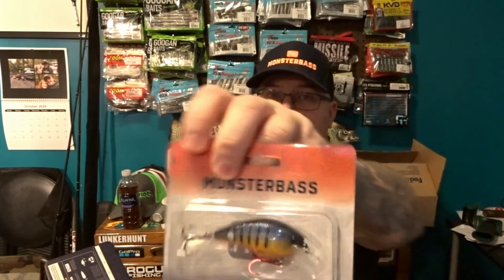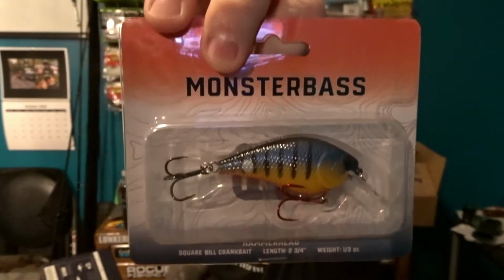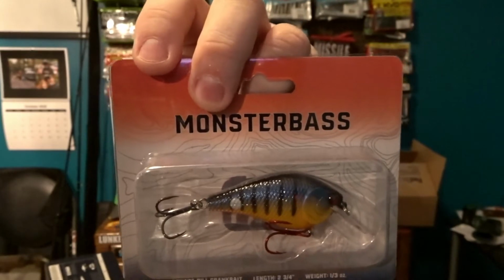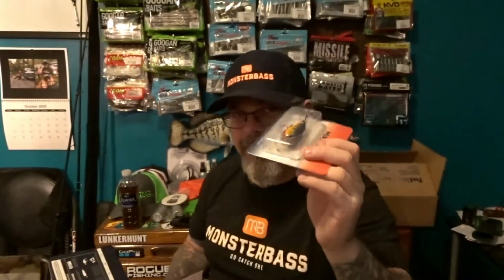It's a great search bait, and I love cranking. I love moving baits, and this is a super awesome kind of perch color, a really good looking bait. So Monsterbass is coming out with some of their own stuff, and that is a sweet looking bait, and that bait is $8. Just so you know, $8. Gotta love a square bill bite. Nothing like a crankbait bite, man. Get out there, and fall right now is the time, money time, to be throwing these things.